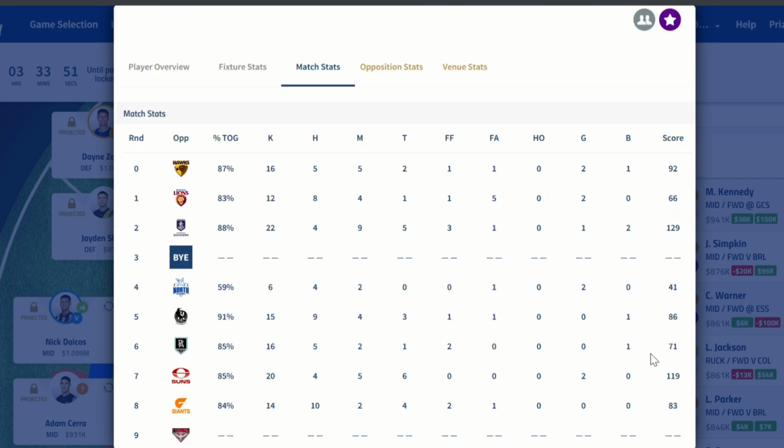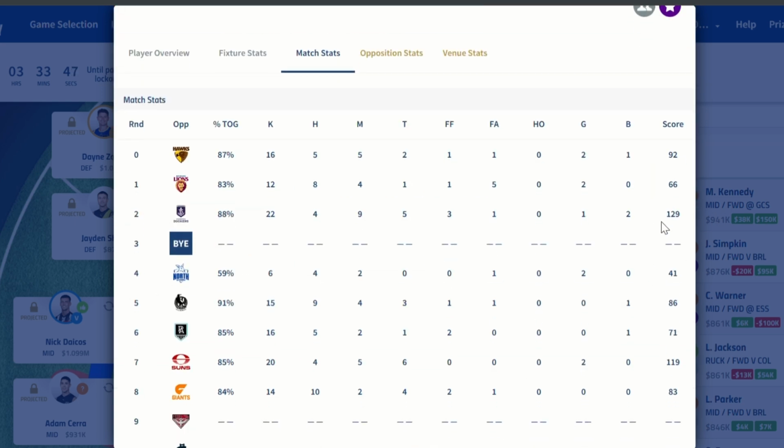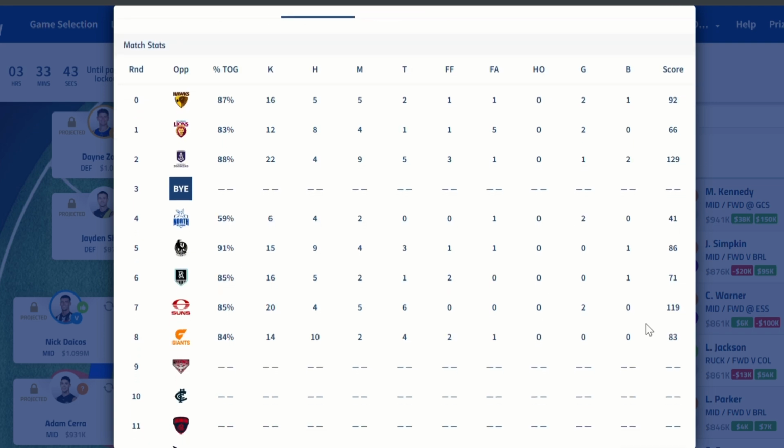Don't get me wrong. There is every chance he could put up a big score in any given round, and he has a good run. But there is also a chance he'll have a 50. You just never know what you are going to get.